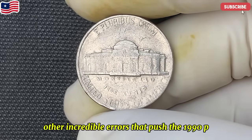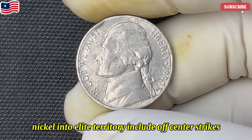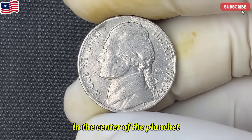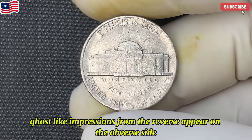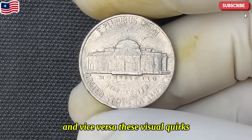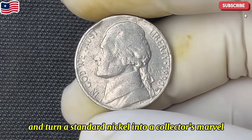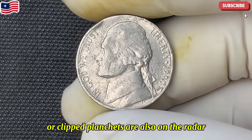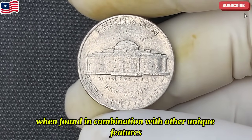Other incredible errors that push the 1990 P nickel into elite territory include off-center strikes, where part of the design is missing because the coin wasn't struck correctly in the center of the planchet. There's also the die clash error, where faint ghost-like impressions from the reverse appear on the obverse side, and vice versa. These visual quirks tell a powerful story of what happened inside the mint and turn a standard nickel into a collector's marvel. Coins with struck-through grease or clipped planchets are also on the radar, making them even more desirable when found in combination with other unique features.